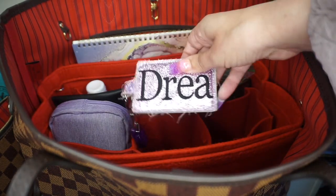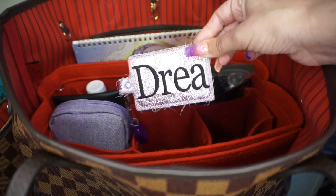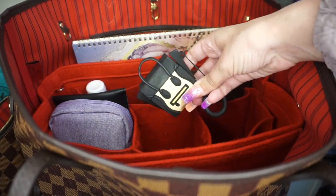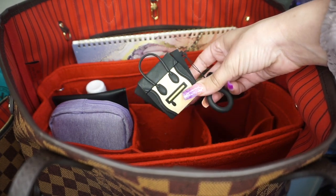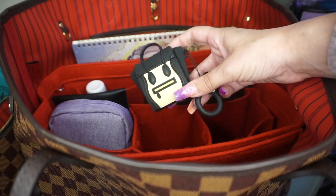This is the little scan card that I use to get into where I work. It's a little raggedy now, but I got this off of Etsy and it is super cute. It says Drea. And then these are my AirPods. I have the original AirPods. This is a cute little Celine case that I got off of Amazon, but they no longer sell this. I will link something similar.